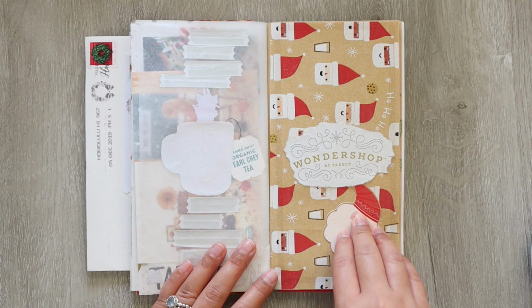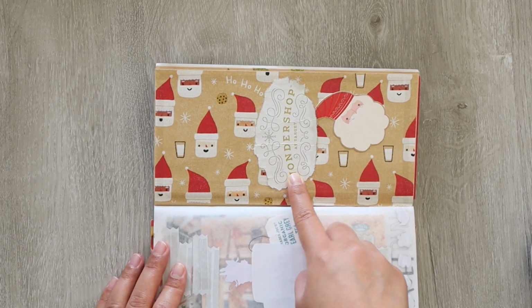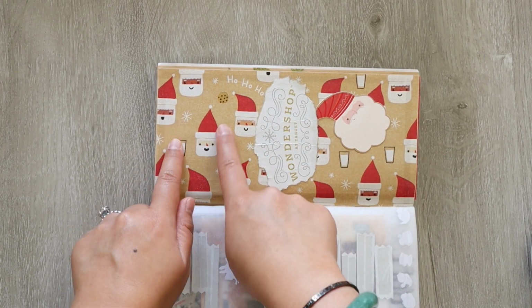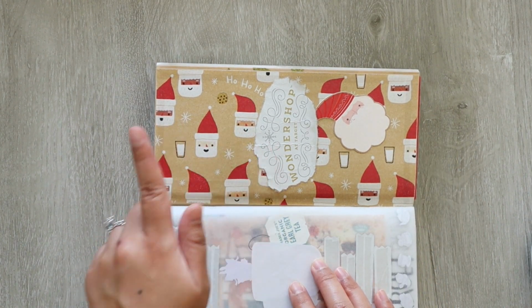Here is the gift wrap I used this year. It's from the Wonder Shop at Target. I still have some left, so I will use it again this year. I was just a fan of all the different colored Santas. They're just so cute. I love them all.